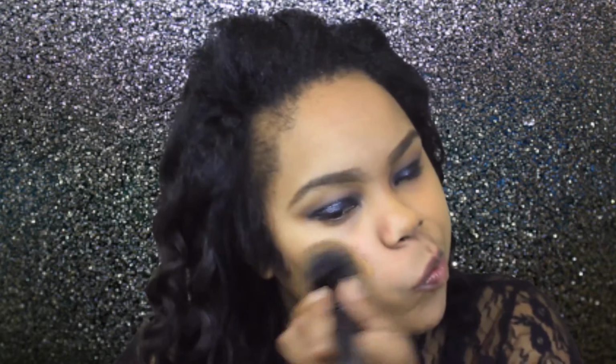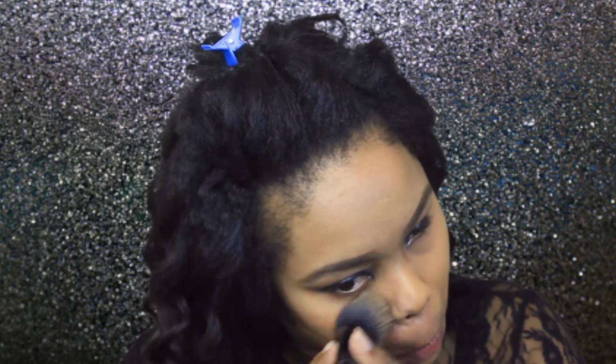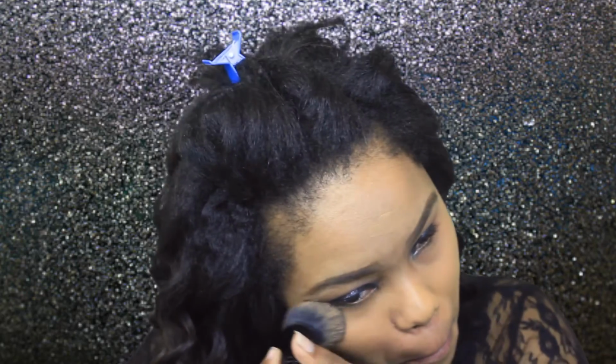So for primer today, this is really one of my favorite drugstore primers, and it's the Hard Candy Sheer Envy primer, and I'm just going to use this to prime my face. We're going to go in with the L'Oreal Infallible Pro Matte Foundation. This is one of my favorite drugstore foundations. So you guys knew I had to throw this in here. It's in the shade, what shade is this? Soft Stable, 111 Soft Stable. And I'm going to use my E.L.F. powder brush to blend this out.